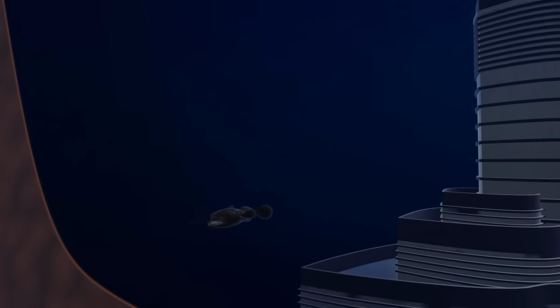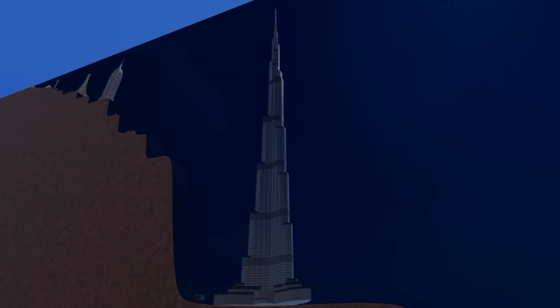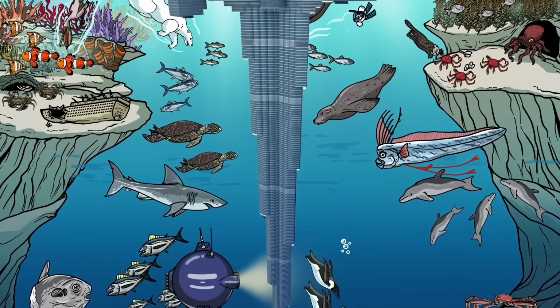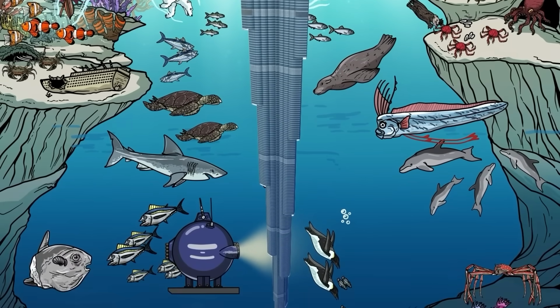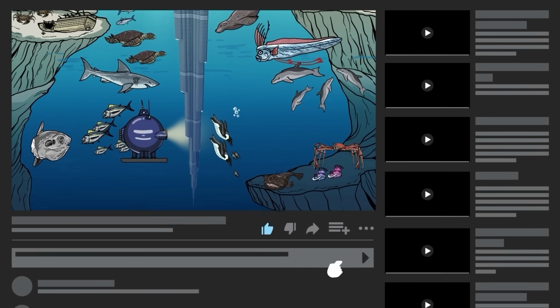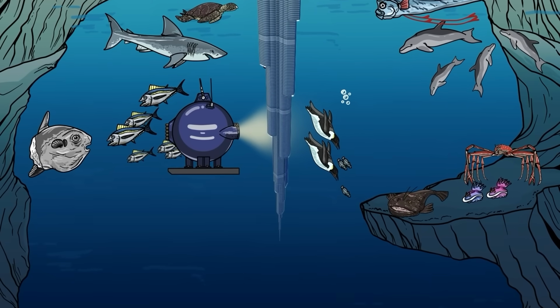At this point, we're at a level deeper than the Burj Khalifa is tall, and that's the tallest building in the world. While it may be hard to believe, we're still a long way from the bottom. In fact, let me know in the comments below when you think we've reached the average depth of the ocean. The answer might surprise you.